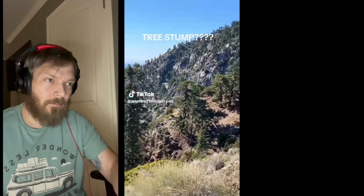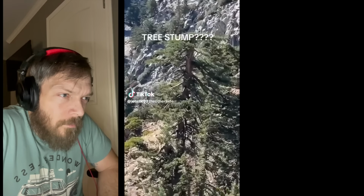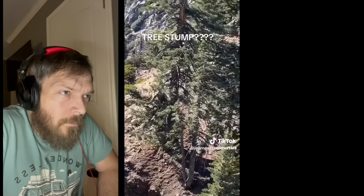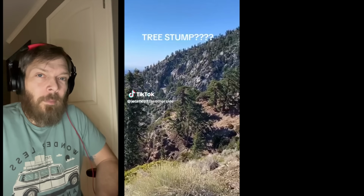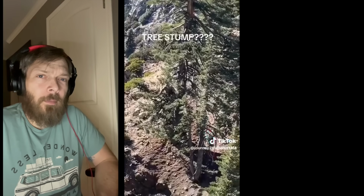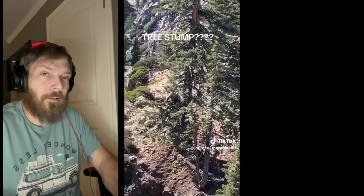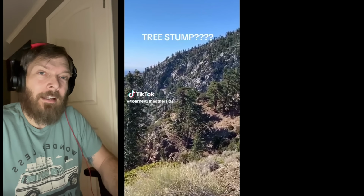Are you able to see it on the picture? Yes, look. My God, that's crazy. It's either a creepy looking tree limb or something, or a creepy looking dude hanging out on a tree limb. Either way, you're out there, just the two of you, might want to head on out.